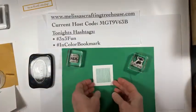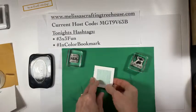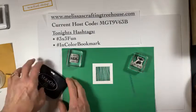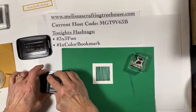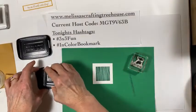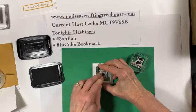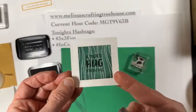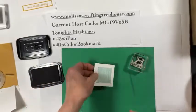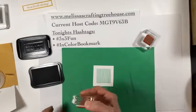Let's see. Let's try the paper hug on this side. And we'll do the Just for You on the back side and see what we think. So for this one, I'm not going to use any of the dies. I'm just going really simple. This is more of a bold sentiment, so it might stand up to that dark green. And now let's try the Just for You. Cute little image here.